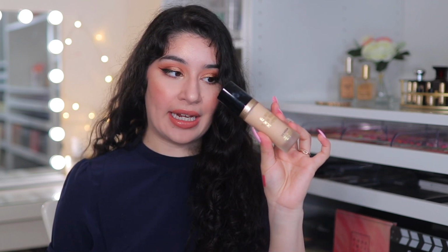Everything tends to look dry. It gives me a very full coverage look, but also evens out my entire skin, so it just looks very flawless, and it just gives me a blank canvas to work with, and then I can go in with other products. So I absolutely love it, and I did test this out, and it's not 24-hour wear.